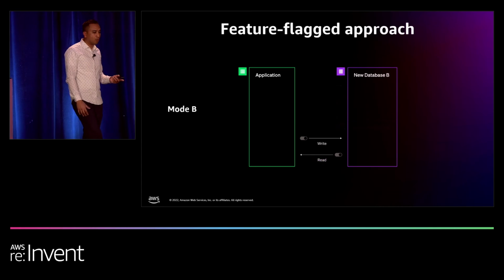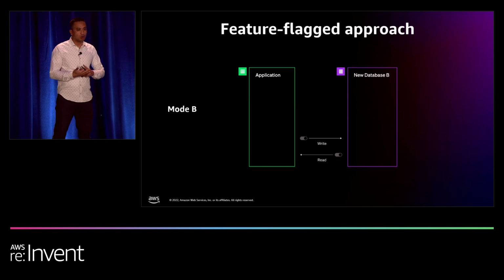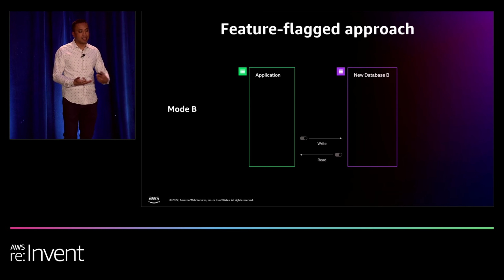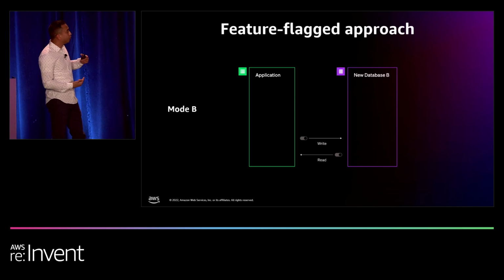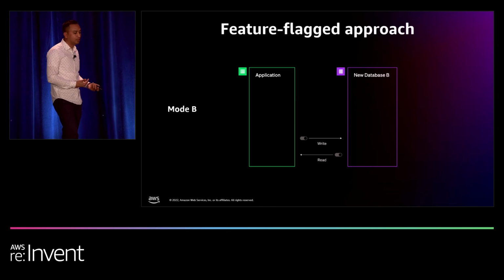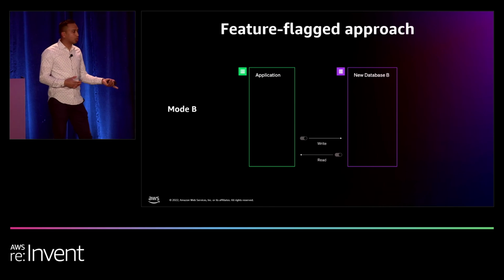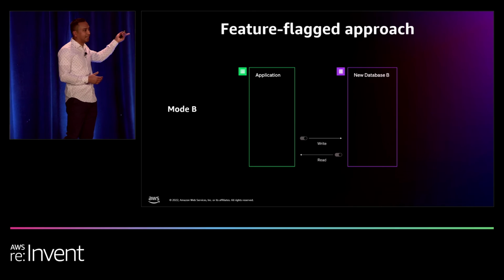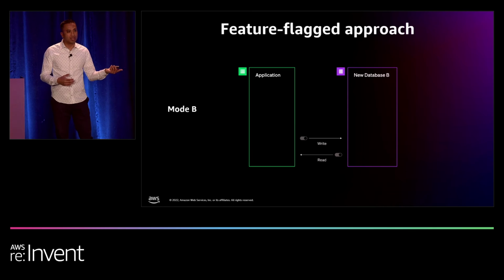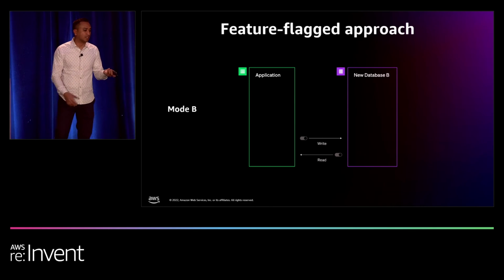Finally, we hit the point of no return. If we're running for a while, the verification looks good, and we're not seeing any anomalies or inconsistencies between database A and database B, we can move the flag to mode B, which is where we're exclusively reading and writing to the new database. And this is a point of no return. We can't go back here because we're not writing data to the original data store. If we were to switch back to reading from that old data store, we would have some amount of data loss.